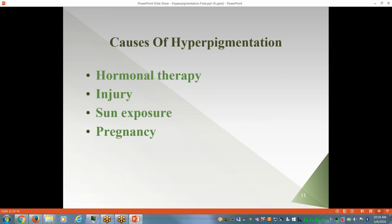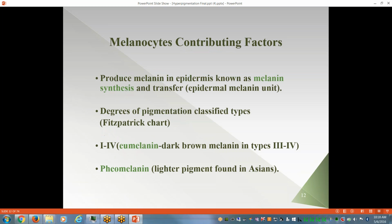The causes of hyperpigmentation, well, there's some with hormonal therapy, injury, meaning taking pimples and picking at them to the point where you end up with brown or red blotches on your face. Of course, sun exposure, and then like we talked about, pregnancy. The melanocytes are very much a contributing factor. It's called melanin synthesis, and it transfers the epidermal melanin unit. Now there's different degrees of pigmentation, and the Fitzpatrick classification is what we really use as our Bible to determine which of the types is going to be best suited to what type of peel.